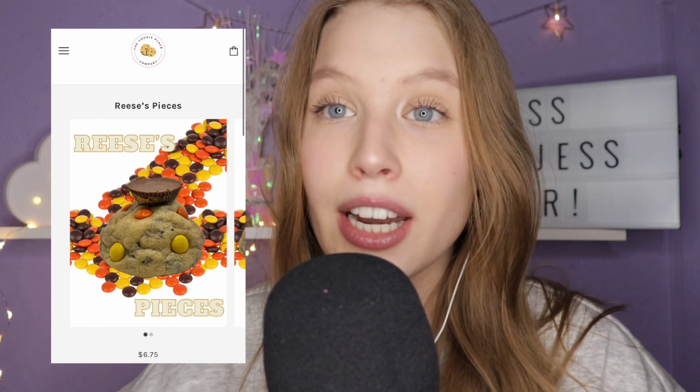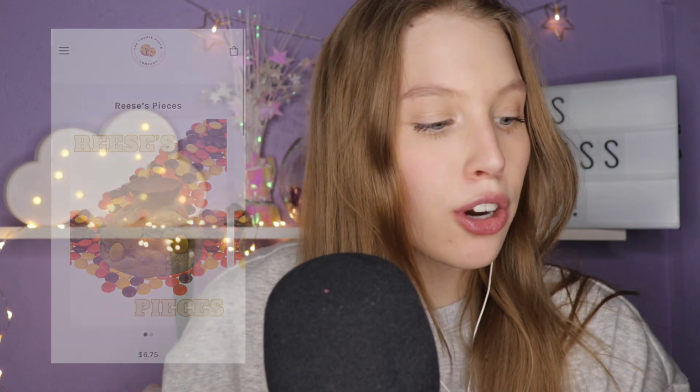Okay, so the next cookie I bought is this one. And it is called, sorry, I'm reading it right down here. Oh, it's called Reese's Pieces. Oopsie, a little piece just fell off. But look how big this is. That's very big. So I'm gonna read what it says online, the description.